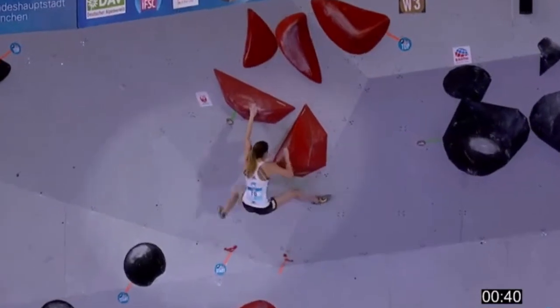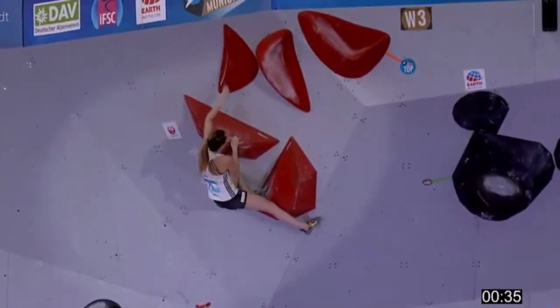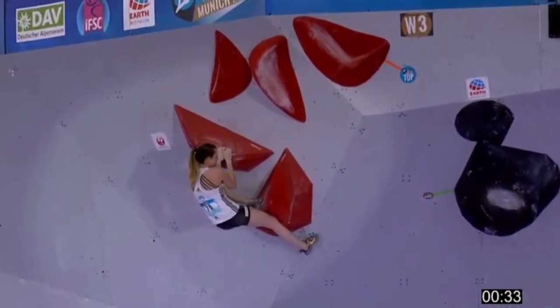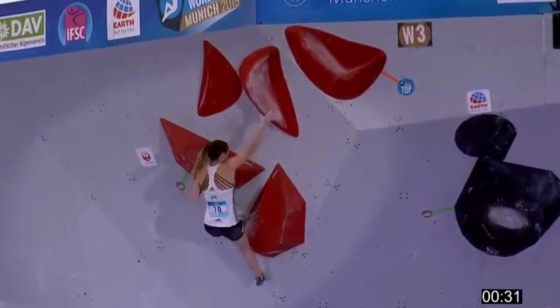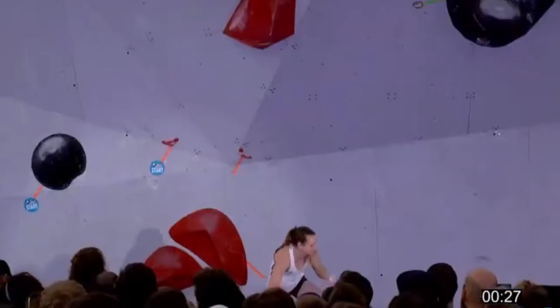This time Katja gets the left hand and the crowd react accordingly. 38 seconds to go. She's got plenty of time to do this top section. Talk about going up with the left hand. Everyone else has gone right hand and then across with the left. Here she goes.